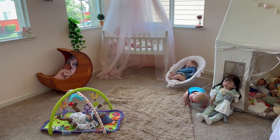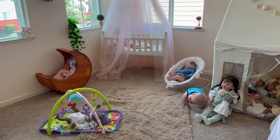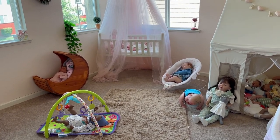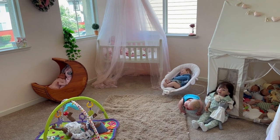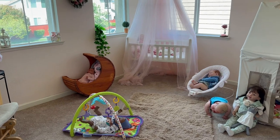I did a nursery tour recently, and a lot of people were like, wow, I love your nursery. I wish I could afford to do that. And I want to let you guys in on a little bitty secret. It did not cost me very much at all to put together my nursery, and I'm going to let you guys in on those secrets.